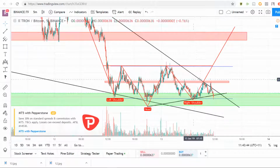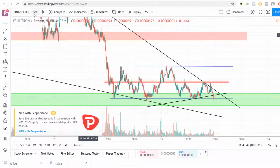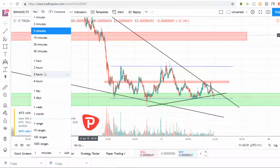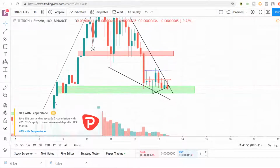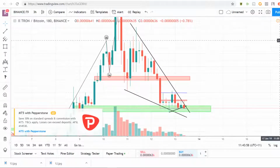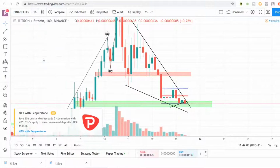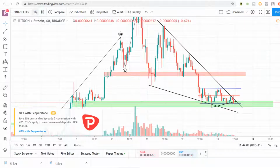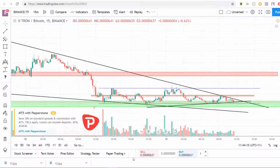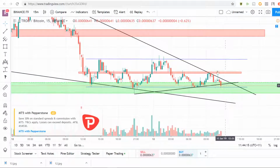But something of note, if I get rid of that inverse head and shoulders and we zoom out to a higher time frame like the 3-hour chart, we can actually see that we're forming a falling wedge pattern. So in fact, I might go to a 1-hour chart. So we can see this falling wedge pattern, and obviously what I would like to see now is we did have an attempted breakout before, but we then saw that wick there at this resistance level.